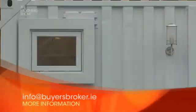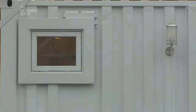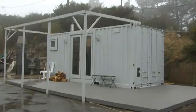Where space is at a premium, some very creative things happen. So that's what this competition is all about. It's to encourage people, as they're walking around, to view these spaces as a potential dwelling, and to take a quick photo and email the details to info@buyersbroker.ie, and even be in with a chance to win an iPad Mini to reward them for taking the time to do so.